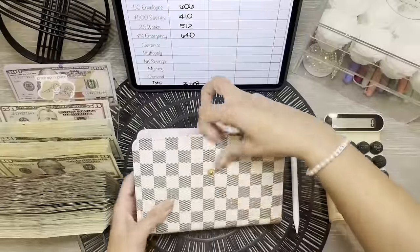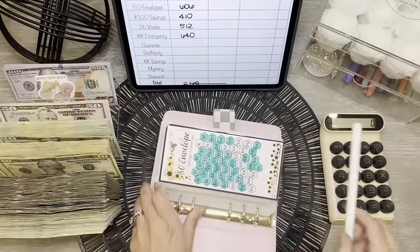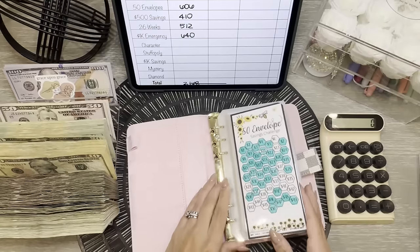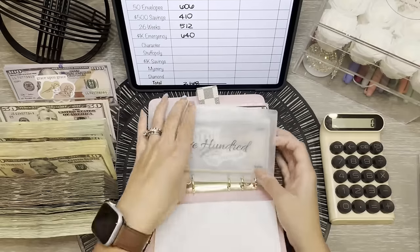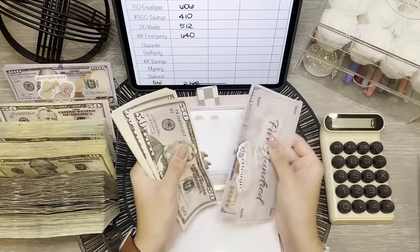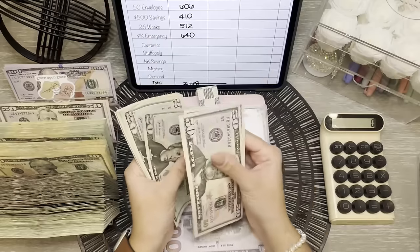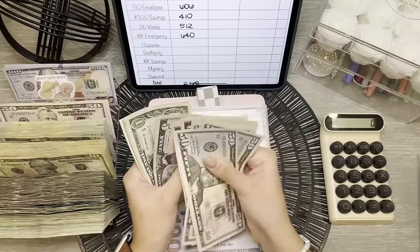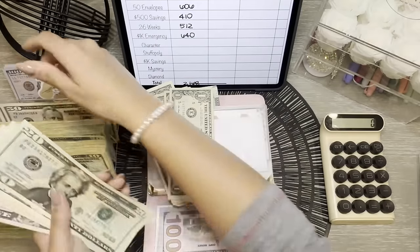All right, going into our savings challenges, you guys. Wow, this one also, we will have money going back to the bank. So our 50 envelope is going to our medical emergency savings. So we currently have 600 in the bank, and we will be taking back 100, 20, 40, 60, 70, 85, 95, $200. So let's put this all aside.